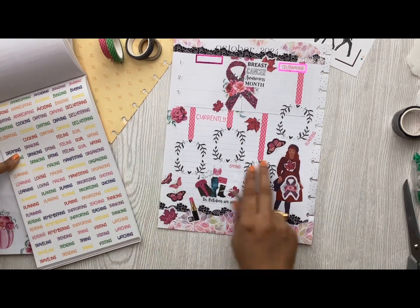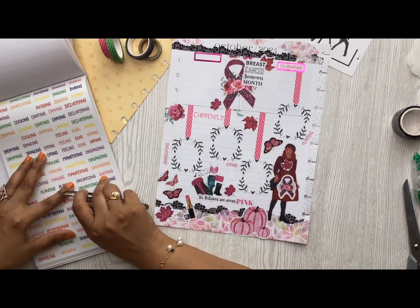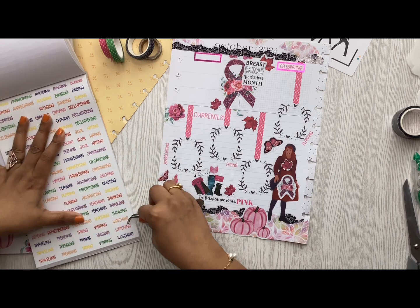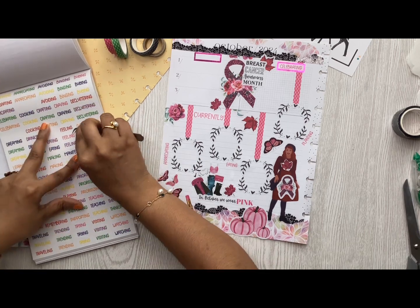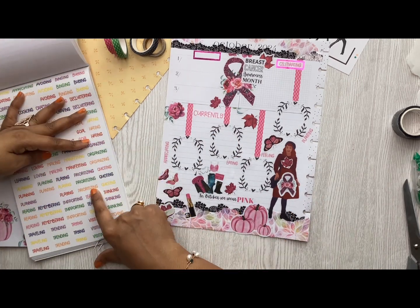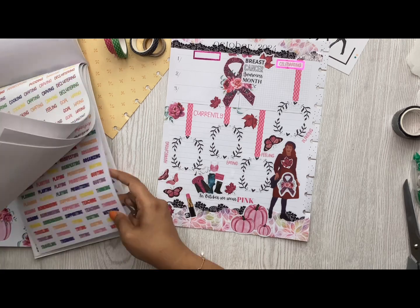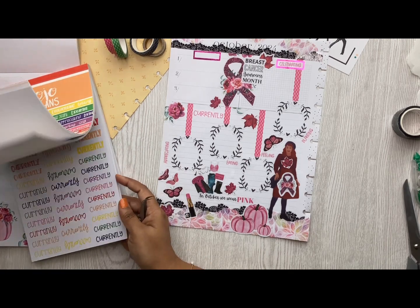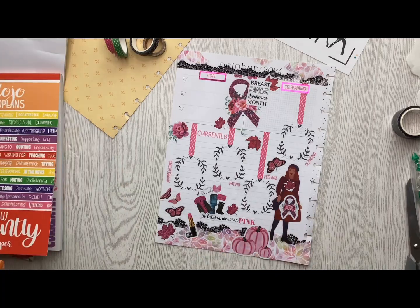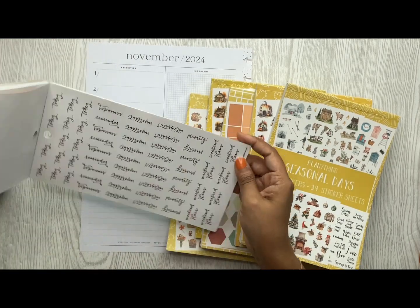And if you saw my flip through of my catch-all from January through June, you will see that I do not get to decorate my Currently page. It's not something that I make sure I do. The month at a glance and the monthly layout, all of those are quite functional, so I end up using those. This is just for decorative purposes. And on to the next month, and you will see both the spreads in detail at the end.